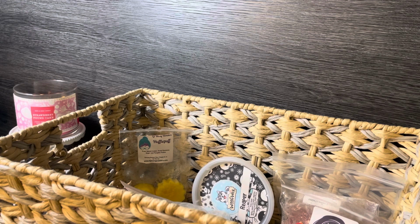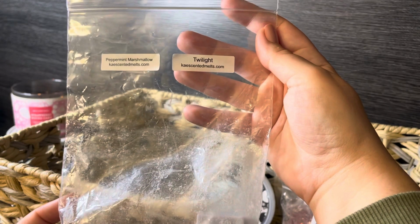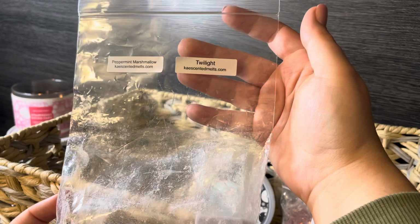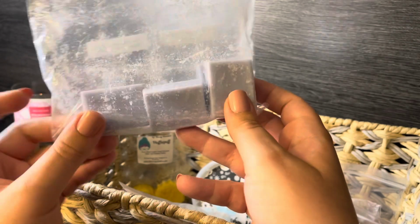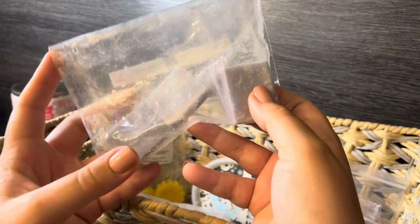And then this one as well, I kind of am wanting to finish because I did order more of this, so I now have another full bag. And this one was a custom I did with Kay's Scented Melts, and this is Peppermint Mallow and Twilight. And Twilight is a Lush type, which is like a lavender and vanilla blend. So I literally have 4 cubes. And I figured I could definitely finish this, or at least get really close to finishing this one.